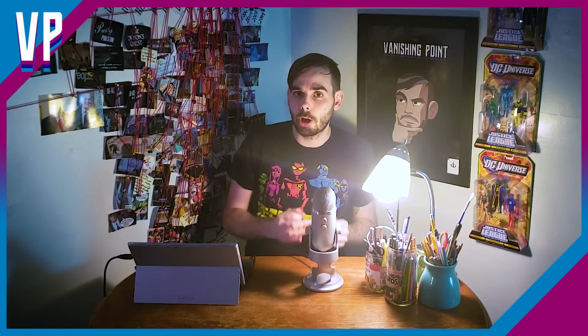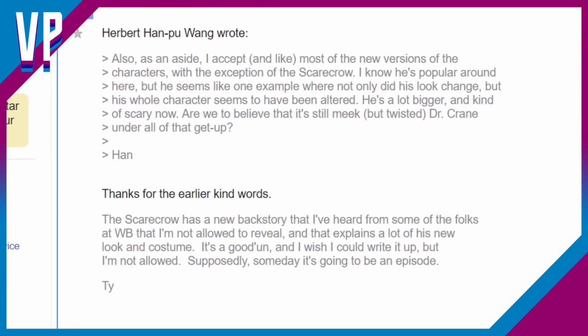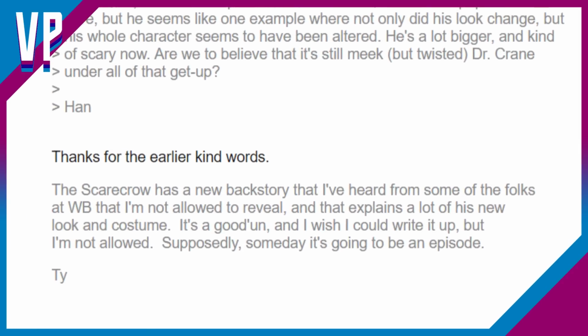This book had a huge impact on the DCAU. However, that's not to say that the original theory doesn't hold any weight at all. Past just Paul Dini's statements, Batman Adventures writer and artist Ty Templeton told fans on a Batman message board back in 1998 that the Scarecrow has a new backstory that I've heard from some of the folks at WB that I'm not allowed to reveal, and that explains a lot of his new look and costume.